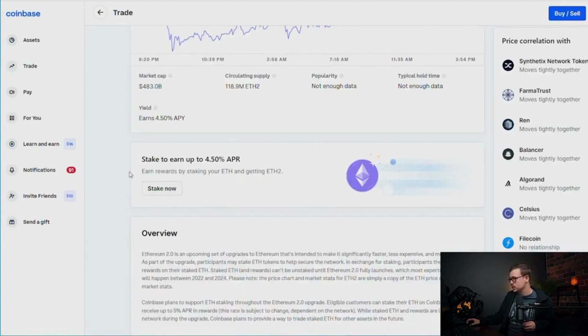Now I am not going to do this because I have plans with this Ethereum. I have to use it in the rest of this video, but it's pretty much that easy. Now there are some cryptocurrencies out there that automatically stake, so you don't even have to tell it to stake, it just does it automatically. Ethereum is not one of those though.